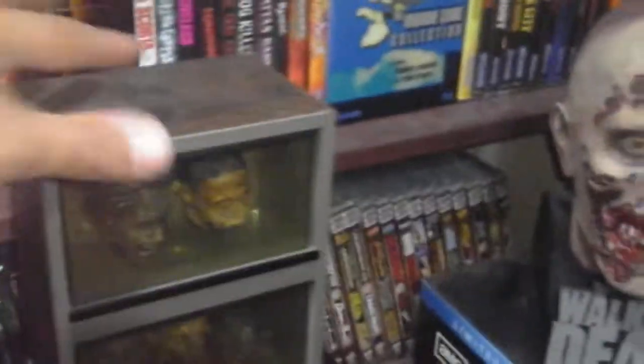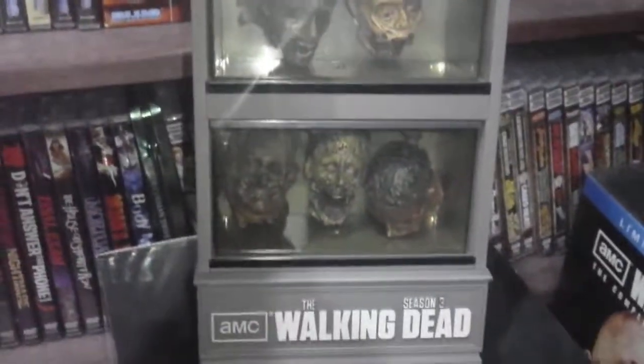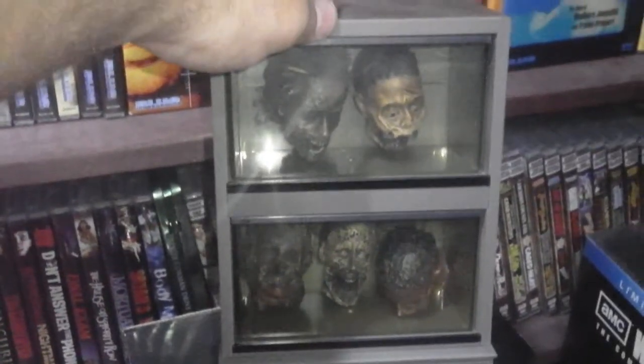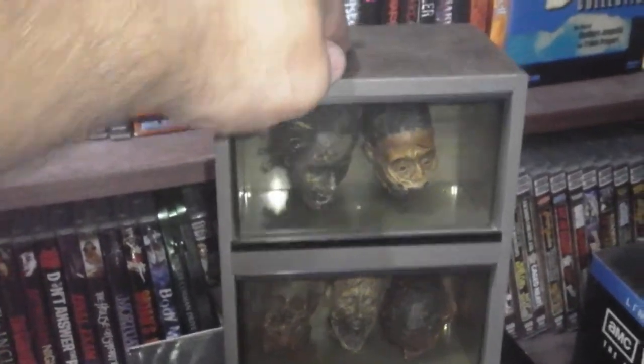So, yeah, sorry about the shoddy camera work, but we'll start on the box sets and stuff, and first up, Season 3, Walking Dead Limited Edition, Zombie Heads. Really cool shit. I gotta say, man, Season 3 kind of pissed me off a little bit. I love the first half of it. The second half let me down, and I still haven't gotten around to watching Season 4 yet, but just waiting for the special edition to come out.